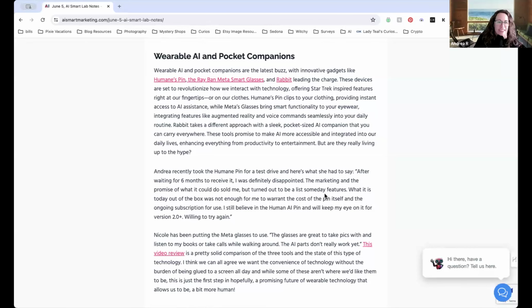Oh, sure. Yeah, I ordered the Humane Pin. I could probably open that. I think we've talked about it before. They did tons of marketing for it. I ordered it back around Black Friday time. So it was November.